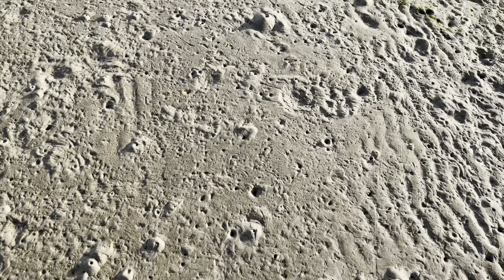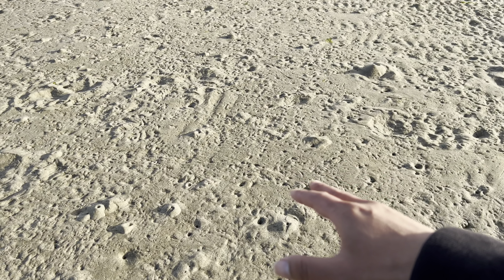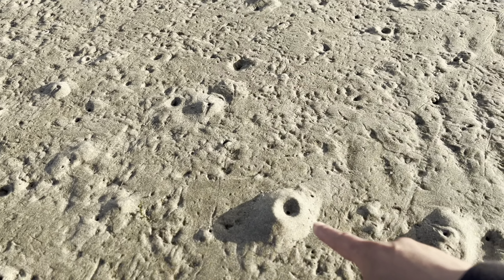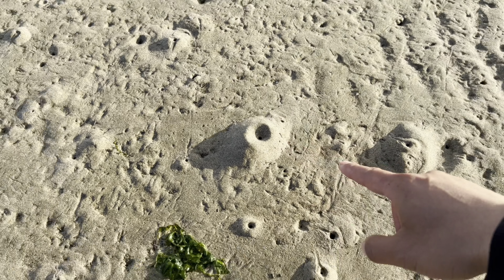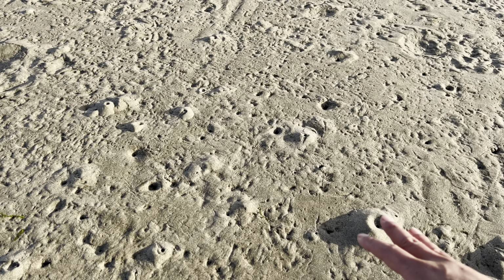So I can't really do it properly, but I got this little shovel, a personal little shovel that I can use for these holes. And I wanna see, am I correct? It might be sandworms, but I'm pretty sure it's probably sand shrimp. I'm not 100% sure, but let's go get our gear and gear up and start digging. I want to see.